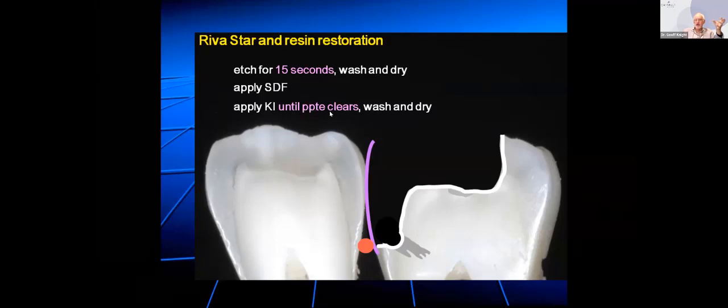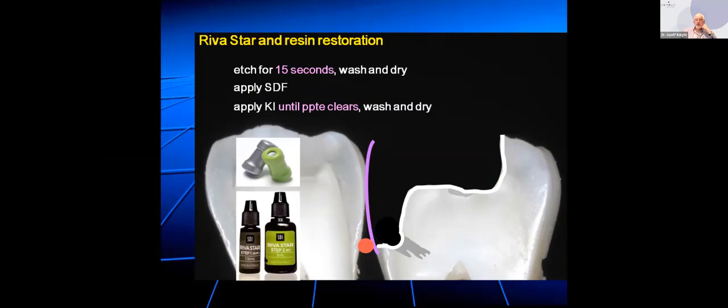the potassium iodide precipitate clears, which means you've got no free silver there which is going to stain the tooth. It's all bound onto silver iodide on the surface of the tooth, as you can see there. So again, either using the capsules or you can use the two little bottles. So the caries is arrested and it starts to remineralize.